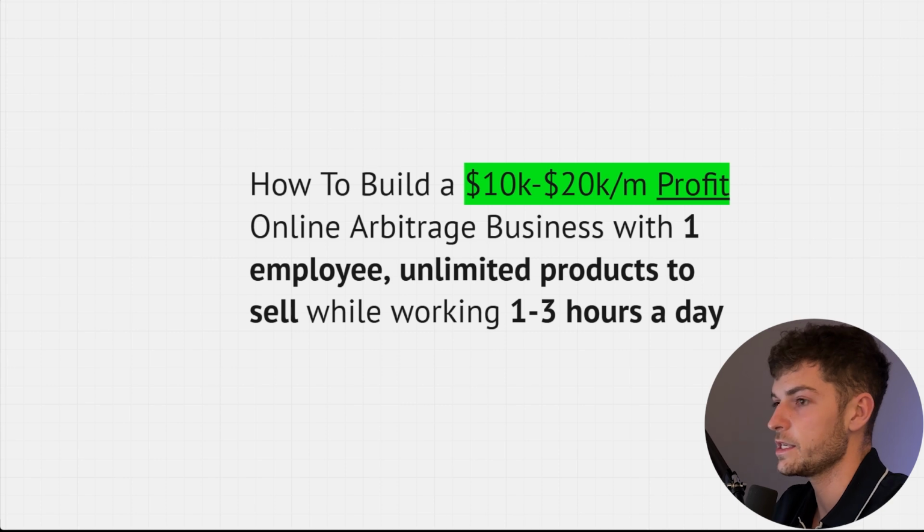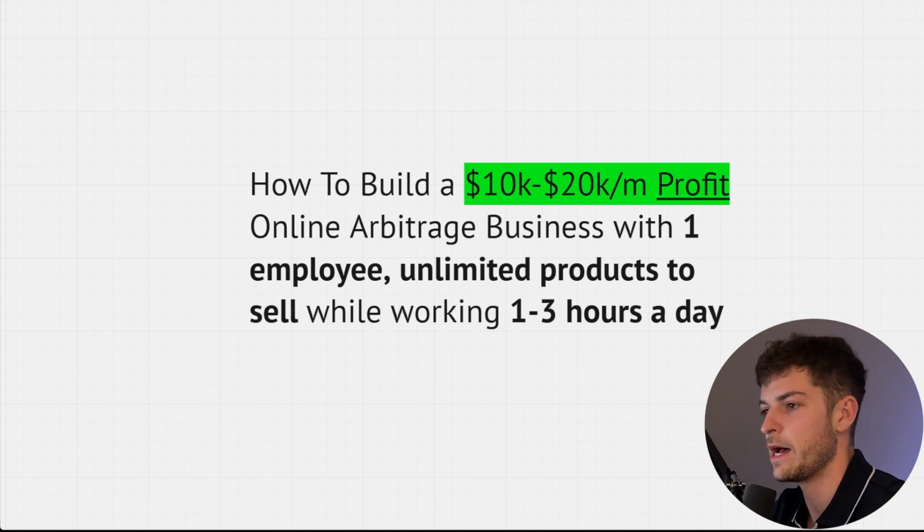And now, jumping into my screen, this is exactly how I structured it, how I still do to this day, and how it's allowed me to build 10 to 20k in profit. Okay, I'm talking about profit here, not revenue. A lot of people will say they make 30k profit, even though it is only revenue. This is straight profit in the pockets every single month, cash flow from an online arbitrage business.